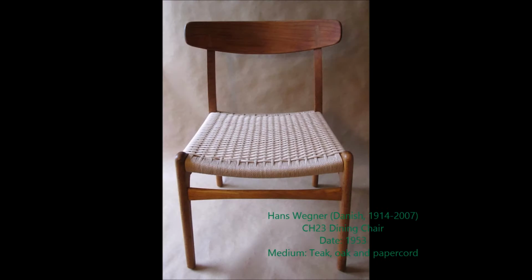Up until the 1960s, Wegner collaborated with Johannes Hansen to produce his designs, most notably gracefully shaped and curved solid wood chairs, often combinations of wood and woven rattan or leather. Working alongside Hansen, Wegner designed a new chair each year to be displayed in the Cabinet Makers Show every year from 1941 until 1966. Wegner continued to design chairs until he passed away on the 26th of January 2007, aged 92.